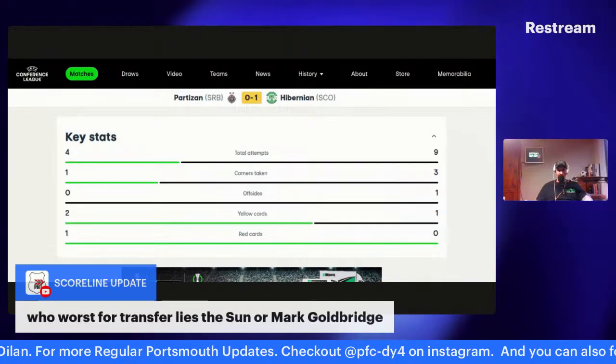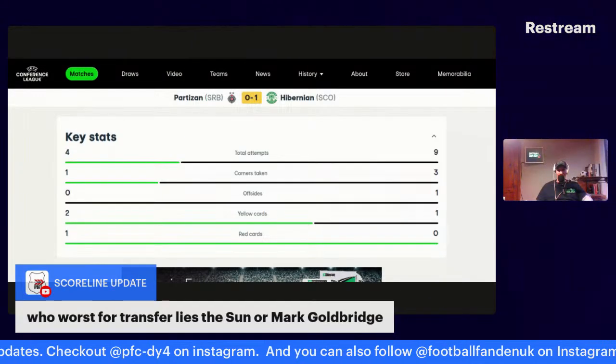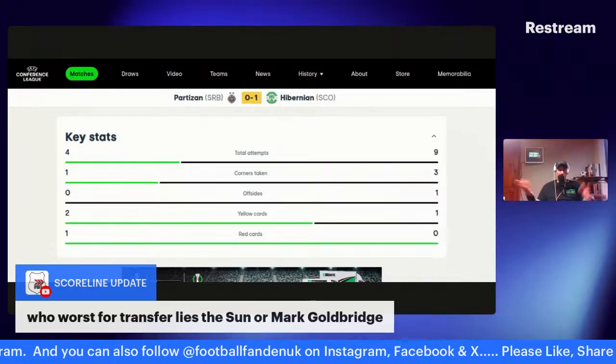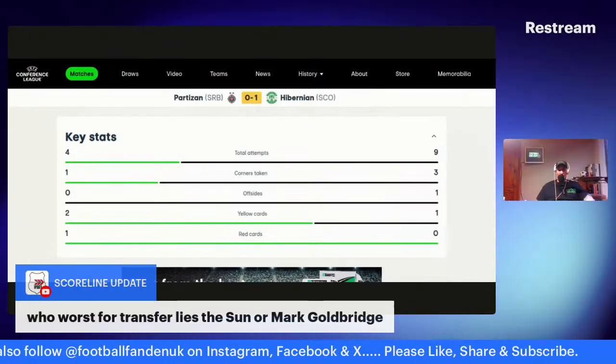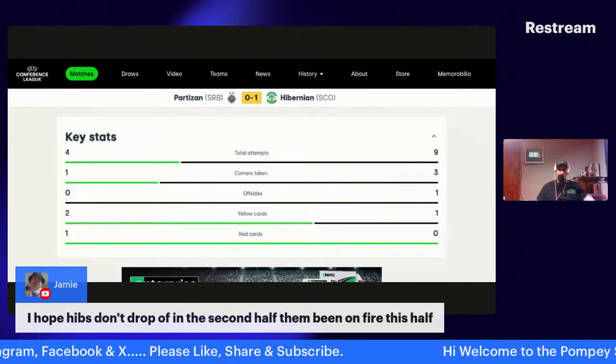Scoreline update saying, who's worse for transfer lies, the Sun or, I don't know, mate. How would I know? I don't. For a start, I don't read them, and I don't watch the other guy.